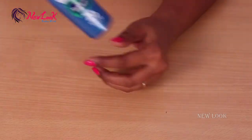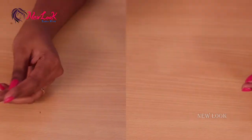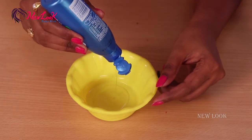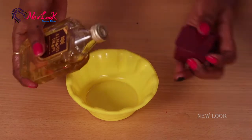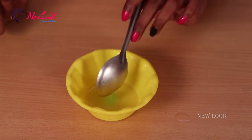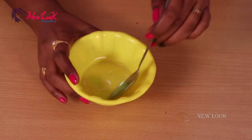Now going into the procedure, for this beautiful hair remedy, you require some amount of coconut oil, aloe vera gel and some drops of almond oil. Firstly, take a bowl, pour the required amount of the coconut oil as per your hair, and a few drops of almond oil and a spoon of aloe vera gel. Mix all these ingredients.